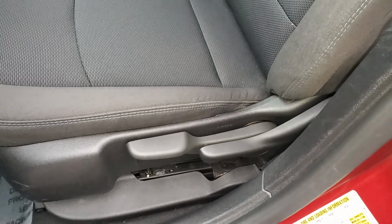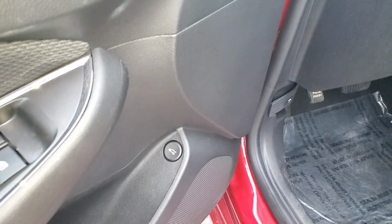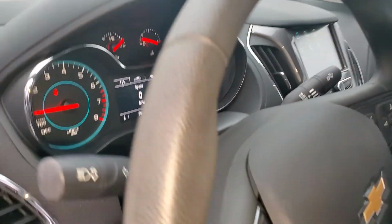Standard seats in the front and back, non-power. You do have the ability to operate the trunk release from up front as well. Do have voice recognition as well. Traction control also comes with the vehicle. Basic climate controls. You also have Android Auto, Apple CarPlay. So depending on what type of phone that you have, Mark, any apps on that phone can run through the car's infotainment system, including navigation.